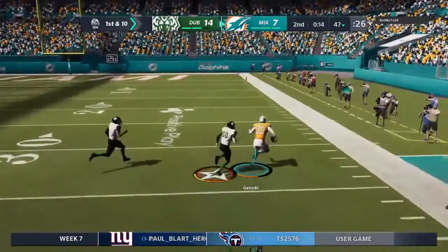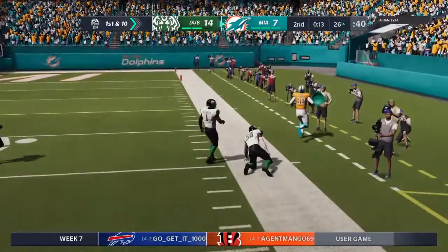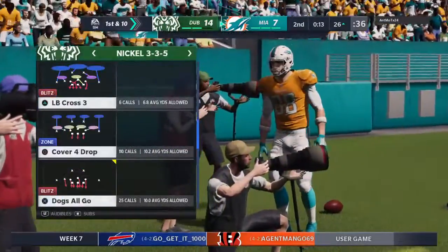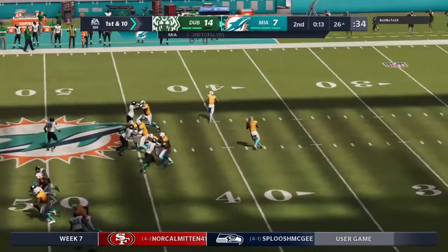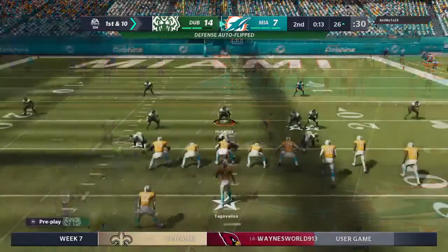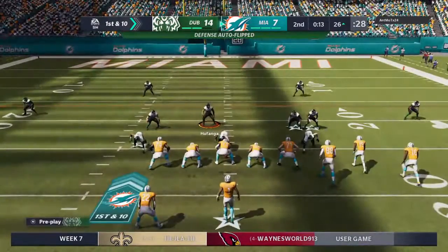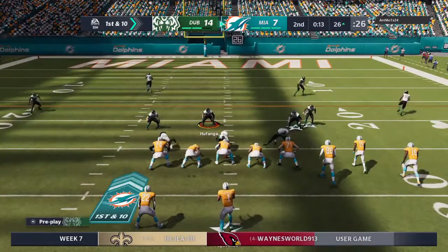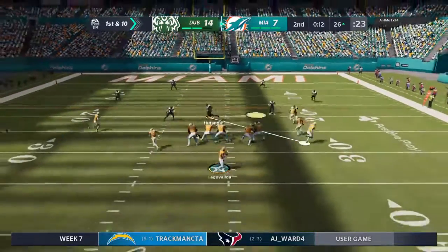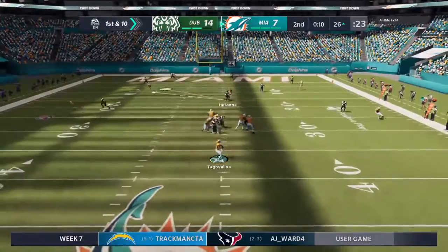He's got the first down and more inside the 40. And he is out of bounds, but not before he's inside the 30. The two big plays right in succession as this one goes for 27. First and 10 at the 26-yard line. Check pass. Here's Tagovailoa on first and 10.